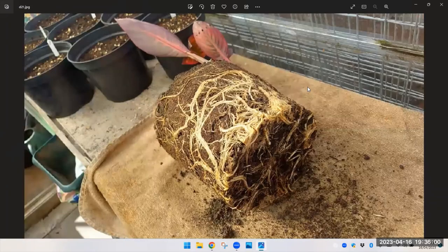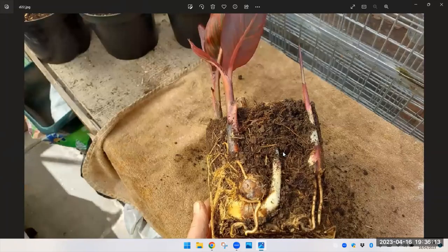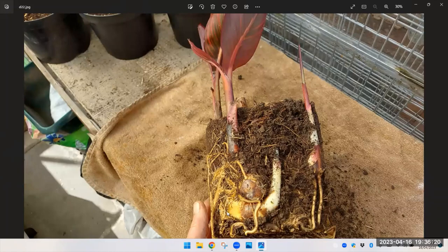So upend the chap, get him out. As you can see, nice root structure. White roots, so those are the new roots beginning, off the old roots of the old canner, obviously. Right, that's a rhizome at the bottom. These grow horizontal when they're in a pot. And that's a new shoot coming off there.